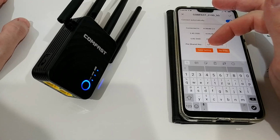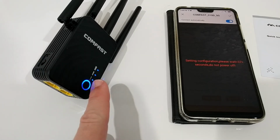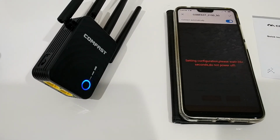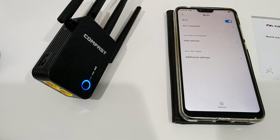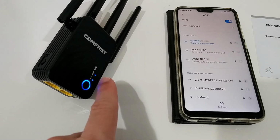Okay, so I have it entered here, and then I click on save, and it will then automatically reboot and try to connect. If you have provided the correct password, it should then connect, and then it will provide two new Wi-Fi signals with similar SSIDs to the original one. It just has a slightly different ending. It has the 2G and the 5G at the end. Yeah, we have to wait a little bit until we see the signal. Yeah, it should be here.